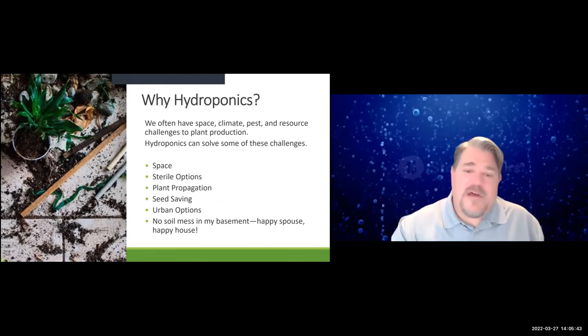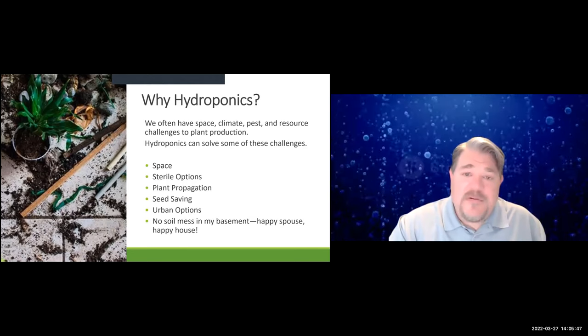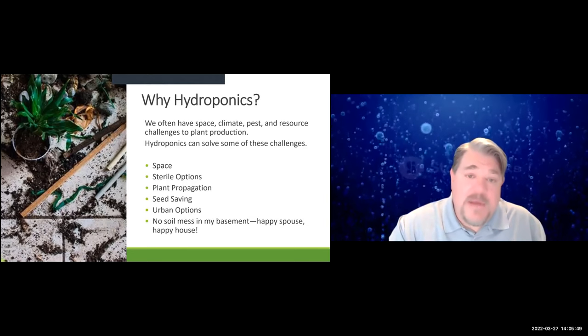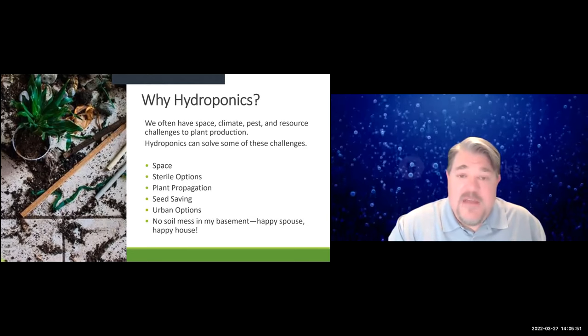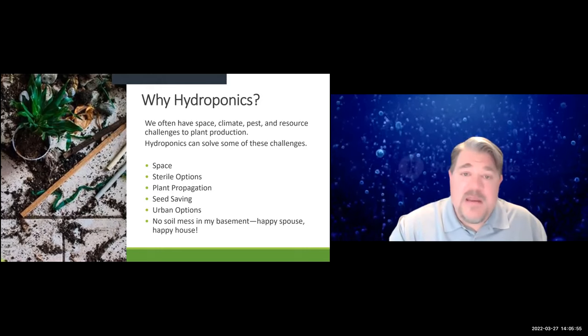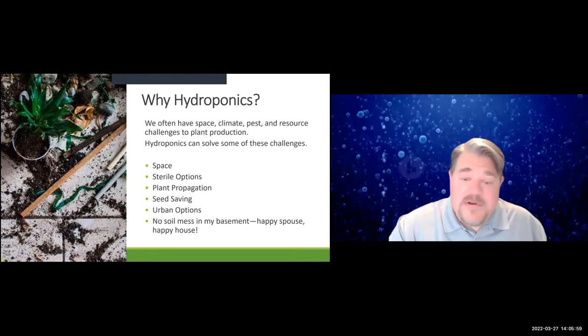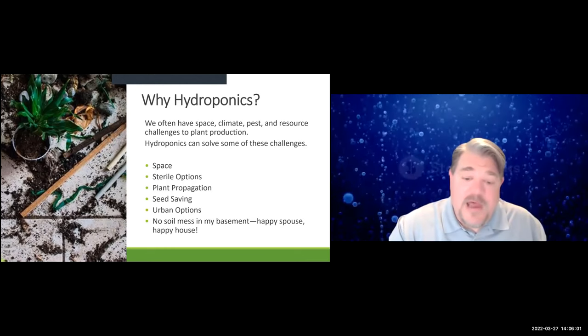Some of the benefits, there's different space needs. You have more sterile options. There's a lot of benefits to plant propagation. Seed saving, for example, if you want to make sure that you have one variety of a plant excluded from cross-pollination, I think you're able to control that environment a good bit more inside.